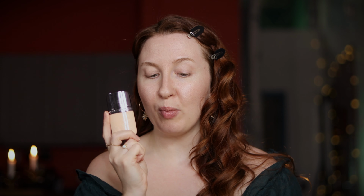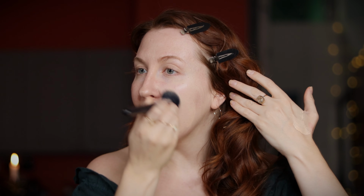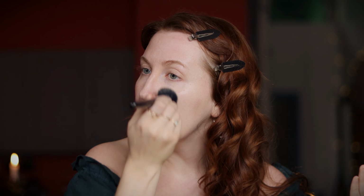For foundation, I'm going to go in with full coverage. I just feel like when you're going for this kind of high glam look, having a really flawless base is really key, especially with the red lip, because you want to get rid of any redness in your face so that the red of the lip isn't picking up any kind of discoloration. So I'm going to go in with the Urban Decay Face Bond. I've been really liking this foundation lately. It goes on very thinly, the layer, but it has a good power to it. And I love how over the day it just wears so nicely. The glow will start to come through, but slowly.